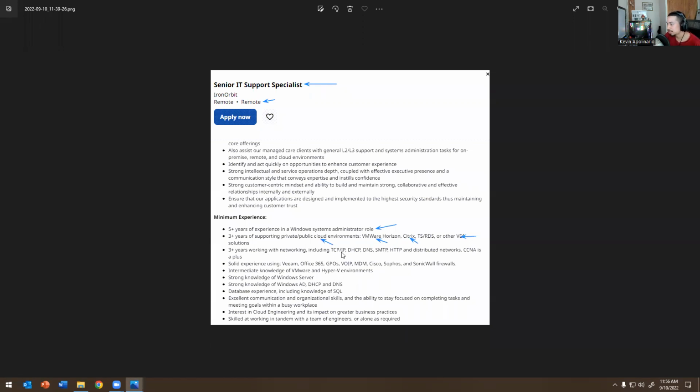You have to understand networking. So you have to know about TCP/IP. This is why I always tell people that you should know networking, or you should at least read the Network Plus book. On top of your A+, you should at least get fundamentals of networking. It's asking CCNA is a plus, so you should know networking in somewhat of in depth, if that makes sense.